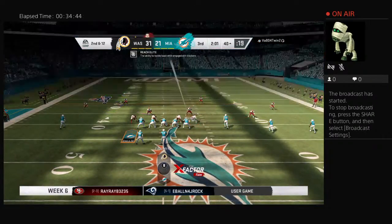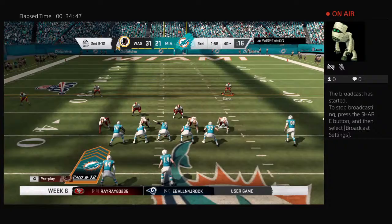Watch the screen. Shift. Watch the shift. Check 9, check 9.